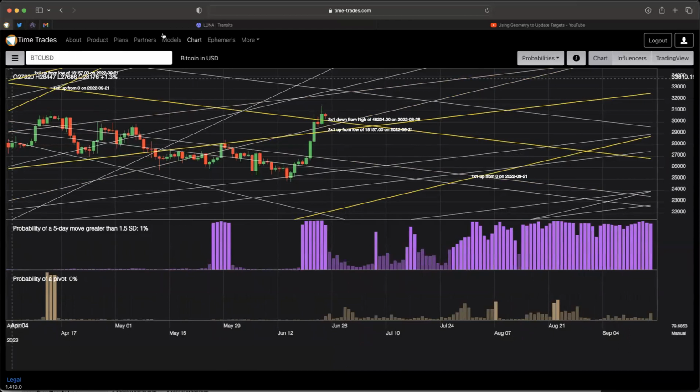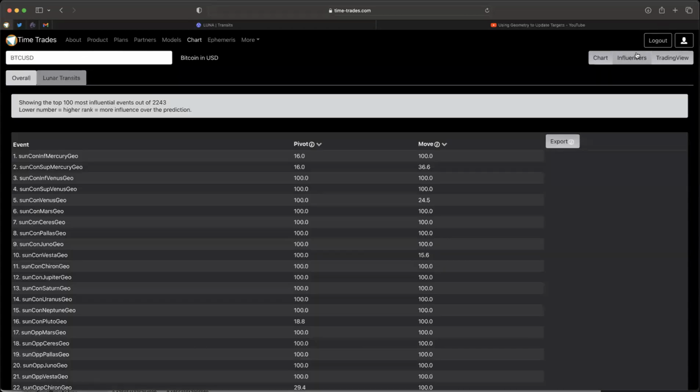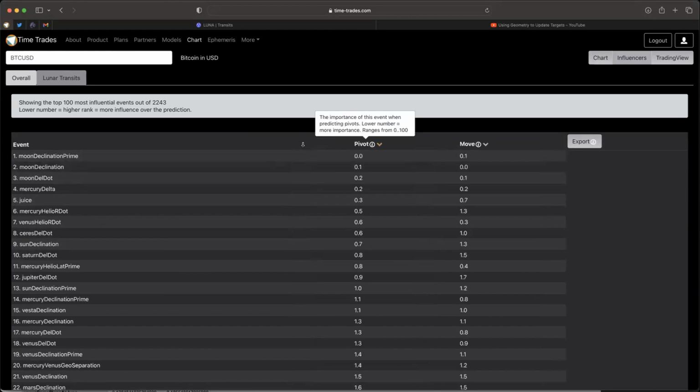Now, one of the things I want to share with everyone is a new feature on the influencers page. This is for Time Trades customers that have an annual subscription. So if we go to influencers, there's a new button here called export. This lets you export all of the information on this influencers page to a CSV file.